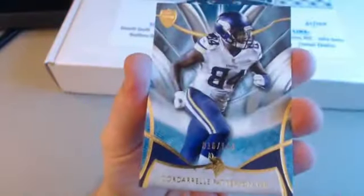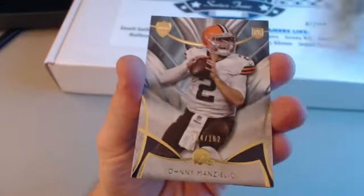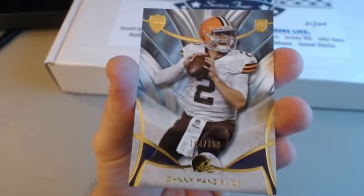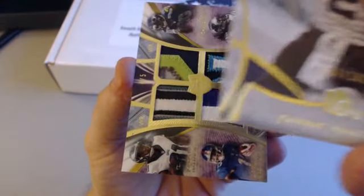We'll start off with a CPAT to 144. Your base cards are very low numbered as well. Julio to 99. Mr. Rehab to 162. That is a base. 162 are your base in Supreme. Johnny Rehab looking good in the preseason so far. Or okay. And then we have, wow, look at that.